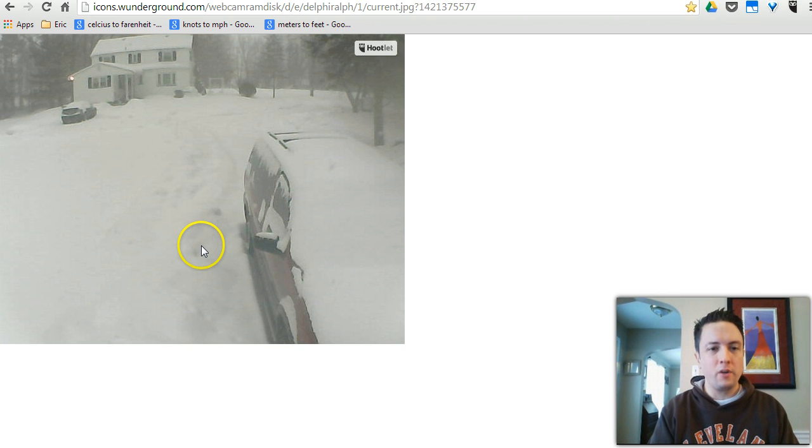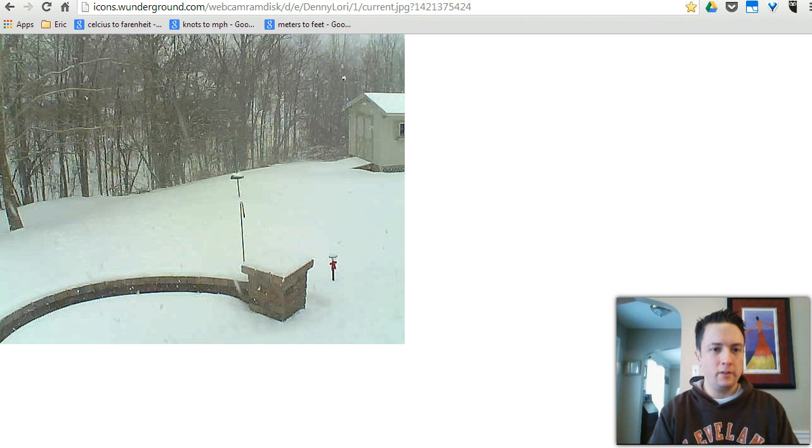A couple of webcams for you. Here's the scene in Girard this morning. That's a wintry scene, and over in Austintown, if you look carefully, you can see the snow coming down at a pretty good clip here. And this is the scene all throughout the valley this morning.